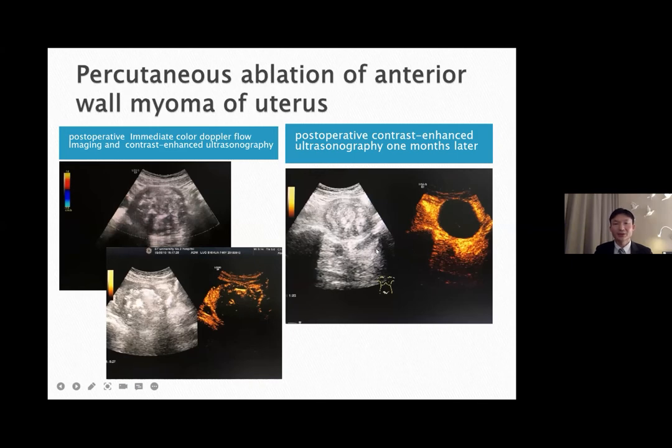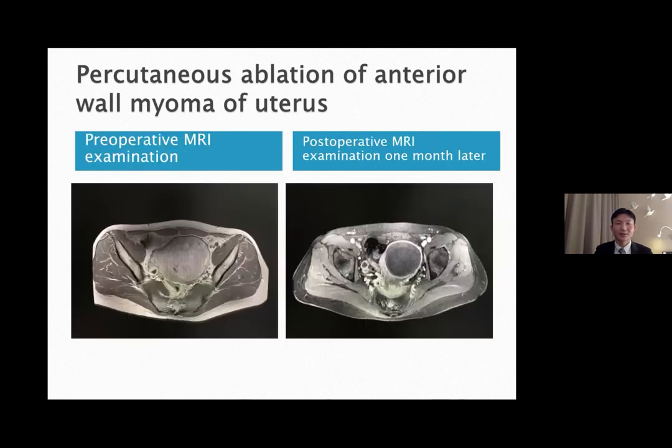1 month later, we also do the examination. You can see that the myoma had been destroyed completely. And we can see that the myoma became smaller than 1 month before. The same with the MRI, we can see that the myoma had been ablated completely, in the effects of the report.